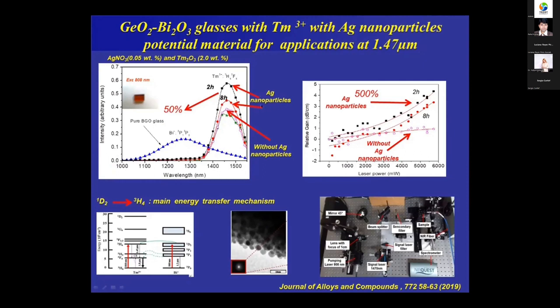By adding silver nanoparticles, we observed an increase of about 50%, and this was attributed to the plasmonic effects of silver nanoparticles. The relative gain is also measured, and in this case, an increase of about 500% is observed due to silver nanoparticles, and is correlated to the photoluminescence growth.